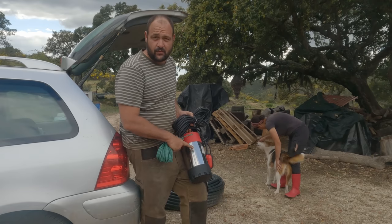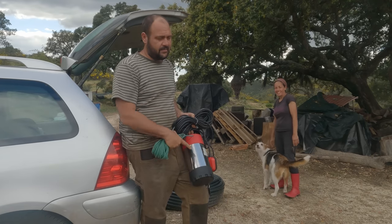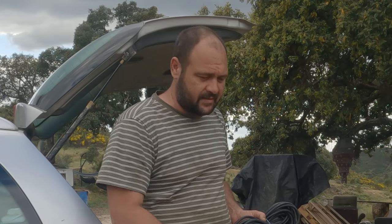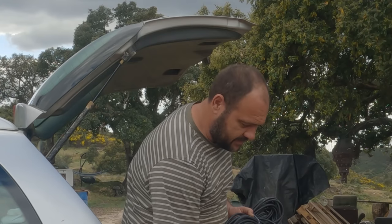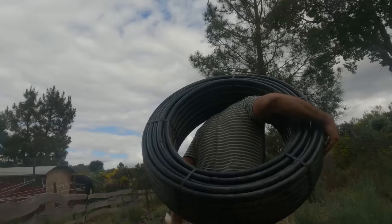5.5 cubic meters of water an hour, 4 bar, 40 meters height, and it has to be maximum 12 meters deep. Has to be 30 centimeters off the bottom, so you have to tie it with a rope and hang it inside.